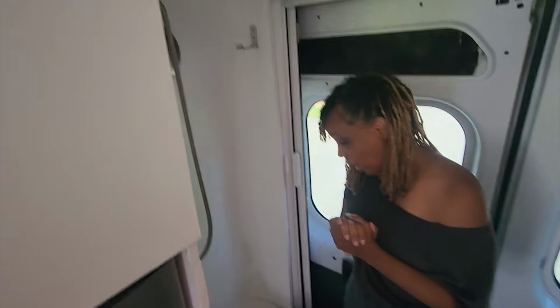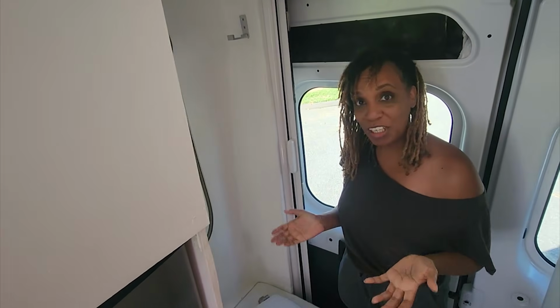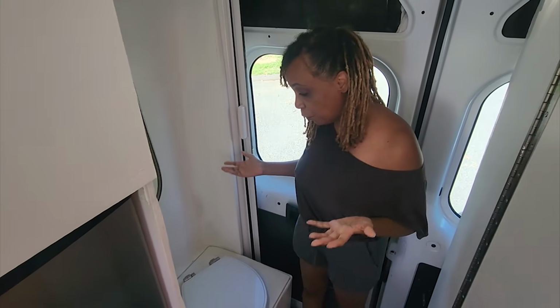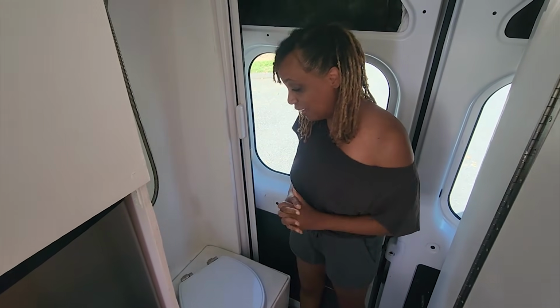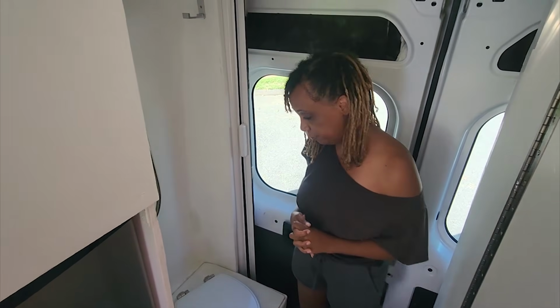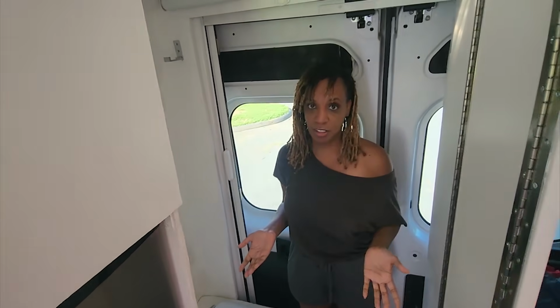And so this has worked really, really well. There's no smells. It's very simple, very easy, and I've been pleasantly surprised about how well it has worked for us as a family of 4. So now that you know about our toilet situation, what about the shower situation?